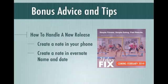So what I did is I created a note in my phone called 21-day fix. And I just put them in that note. And then I would also transfer that note into Evernote. And in Evernote, I'd put down the person's name. Maybe they wanted to start February 10th with me. Maybe they wanted to start the 17th. Are they interested in the challenge pack or just the workout? What did I invite them to? Did I send them a video yet?